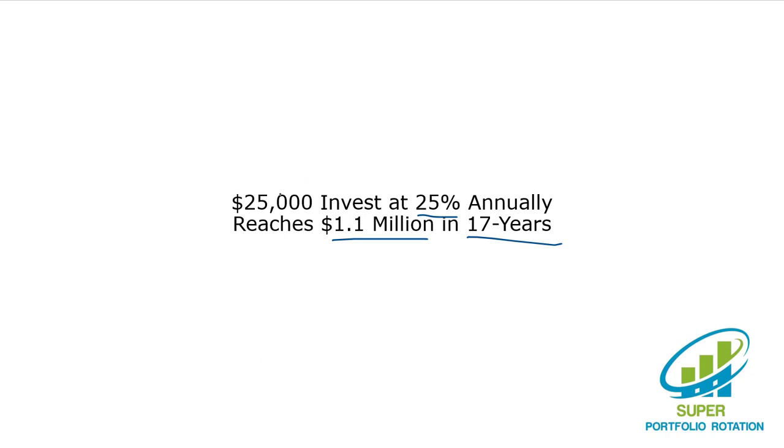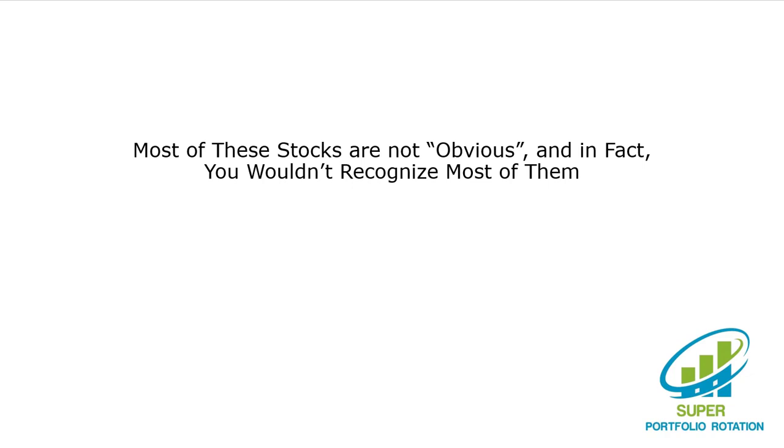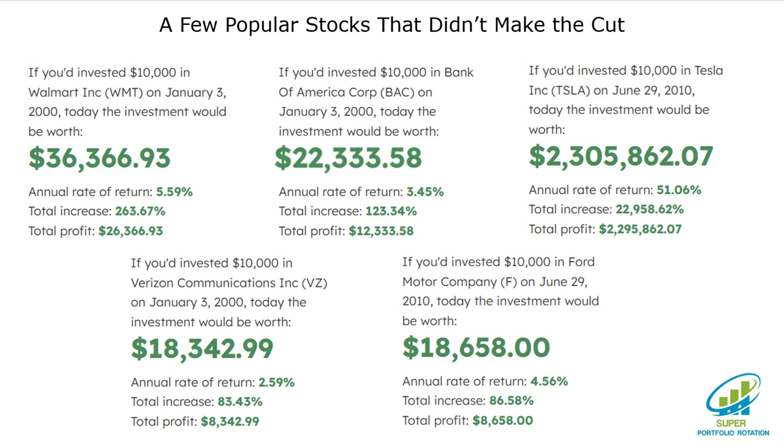Right, so you can get there with less than the 30% returns if you have a little bit more that you're starting with, and obviously the more you have that you're starting with, the better off you're going to be, but every percentage point matters. And most of these stocks that made our group are not obvious. In fact, you wouldn't recognize most of them. You probably only recognized a few of the stocks that I've already revealed to you that are in this group.